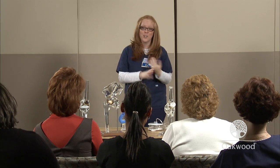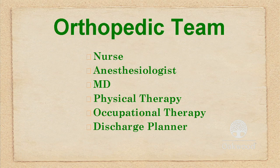When you get to Pre-Op, you're going to meet your preoperative nurses, you're going to meet your anesthesiologist, and maybe even get to see your surgeon, hopefully, before surgery. And they'll tell you a little bit about what to expect as well. They'll get you gowned up and everything.